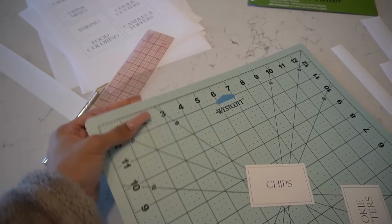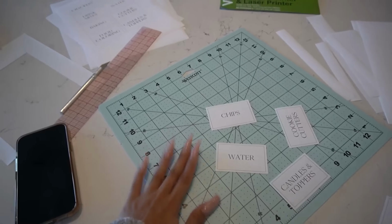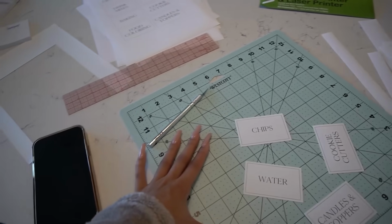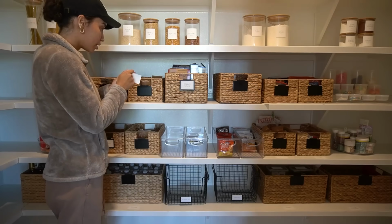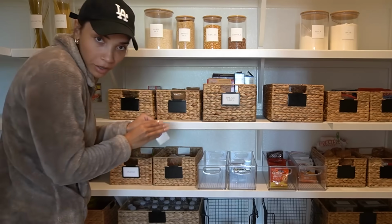I got the cutting mat from Walmart today when I was getting groceries. It was like $6. This is an essential. If you're a crafty DIY type of girly, you gotta have your essentials in your kit for times like this. Now I just gotta painstakingly stick all these on and try to get them as centered and as equal as possible. I'm really just eyeballing it because what more do you want from me?